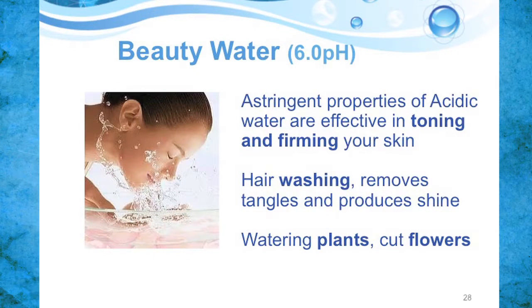Let's review some of the waters previously mentioned in the product demonstration to completely understand the versatility of this technology. Beauty water. This is a 6.0 pH water. So naturally our skin, the top 10 layers are between 5.5 and 6.0. So the water that we can create out of the Kangen machine has natural astringent properties that are great for toning and firming the skin. It also acts as a great hair wash, removes tangles, and produces a great shine. This water can also be really effective for watering plants and for storing cut flowers in.